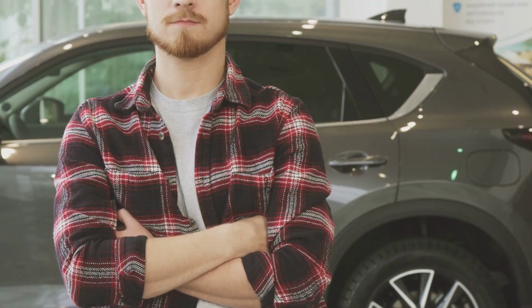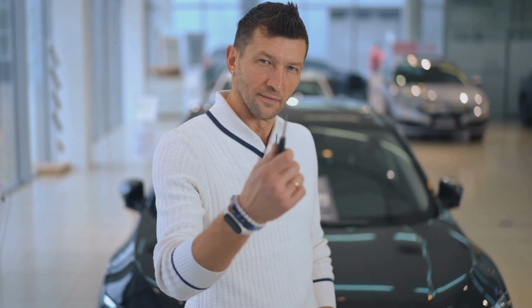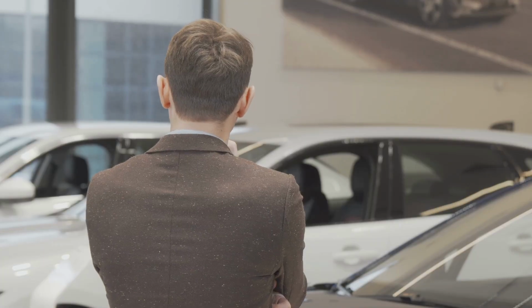The first rule of haggling, always be prepared to walk away. If the seller won't budge and the price isn't right for you, don't be afraid to say no thanks and leave. There will always be other cars. Don't get emotionally attached to one particular motor if the numbers don't add up.